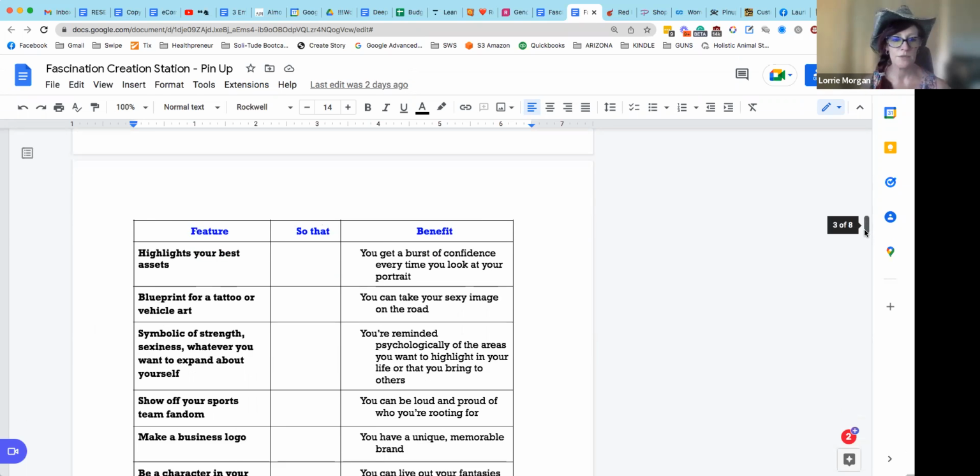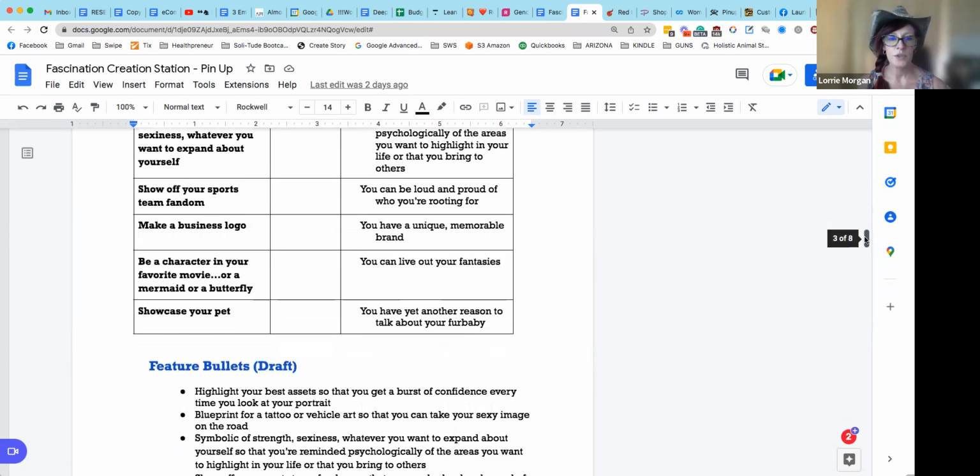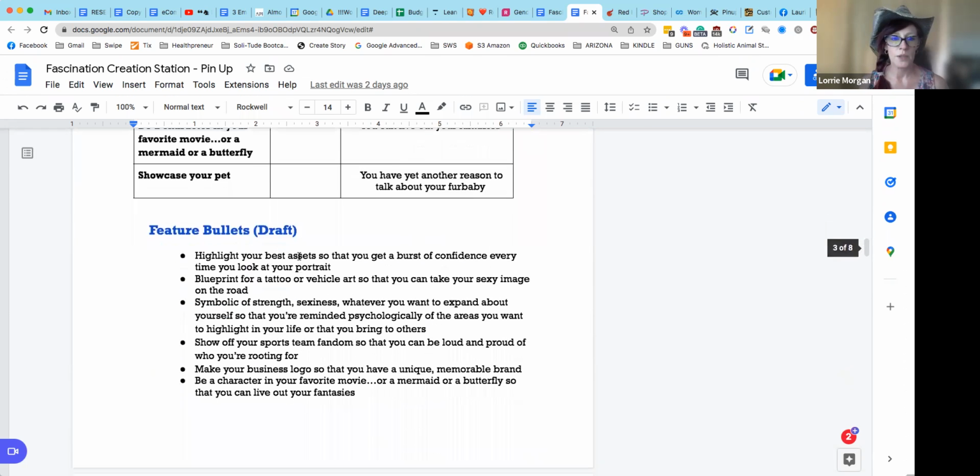Show off your sports team fandom so you can be loud and proud of who you're rooting for. Make a business logo so you have a unique, memorable brand. Be a character in your favorite movie, a mermaid or a butterfly, so you can live out your fantasies. Showcase your pets so you have yet another reason to talk about your fur baby. And so then I took those out of the table form and made them into bullets.